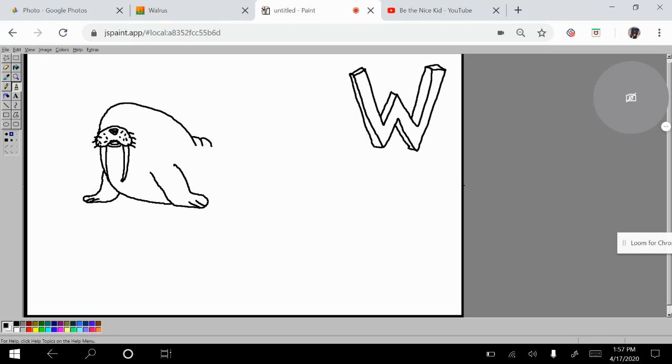Let's make our big walrus tail. So I'm going to come back on his back, curve it around. And then I'm going to make a couple bumps to look like his flipper tail. Like a letter C, a letter C, a letter C. And then let's curve that back up. And I'm going to connect it right there. Connect your front flipper to the back so that shows his belly keeps going.